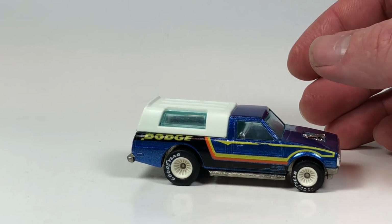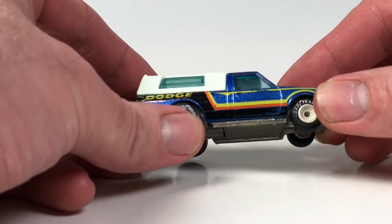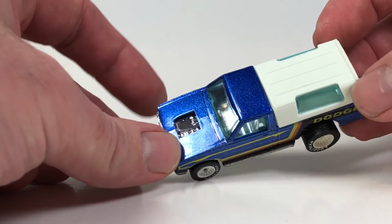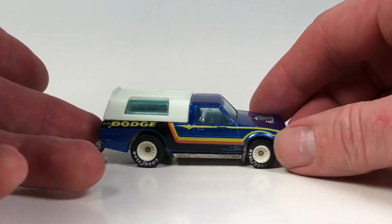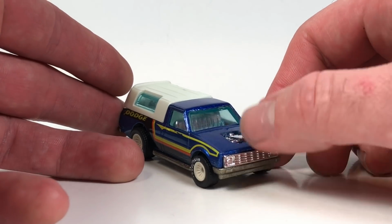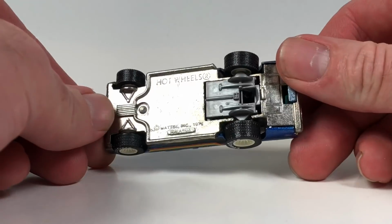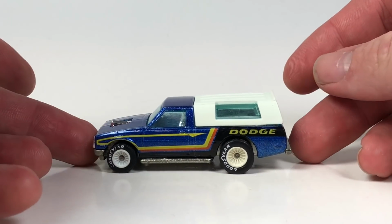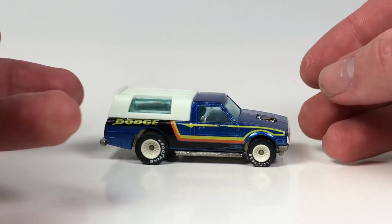Oh, by the way, a lot of these Real Rider castings have a Blackwall variant. So it's almost like the early Super Treasure Hunts, I guess you could say, except not really, because they were widely available at the time that they came out. But this is a neat casting. Of course, metal body, plastic grille and motor, plastic cap on the truck bed, and of course metal base, and then the high raker part of the base. Pretty cool. So there is that one.